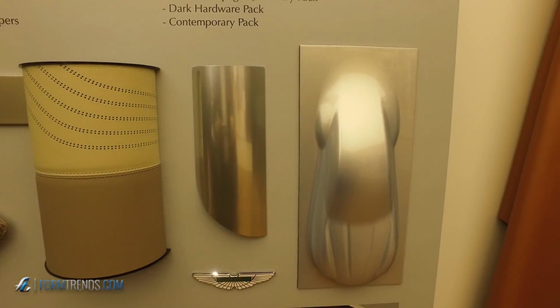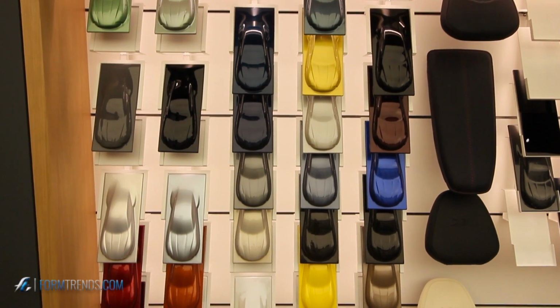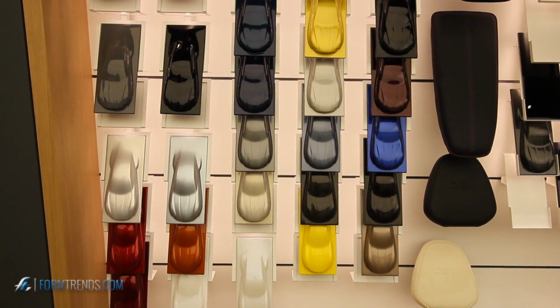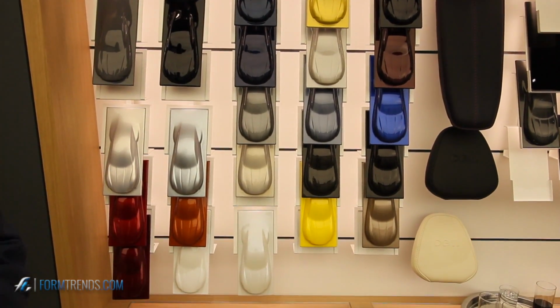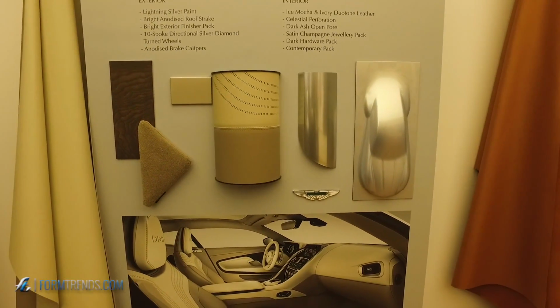The purpose of this wall is to show our customers the variety of choices they have, and then we can help specify an interior or an exterior for the customer to really make it their own. Some of the influences for some of the exterior colors are really motivated by a variety of trends that are happening. We're seeing a lot of silvers that are warming into the brown areas, so a lot of our metallic finishes are following those trends.